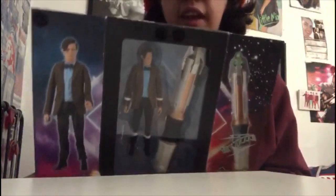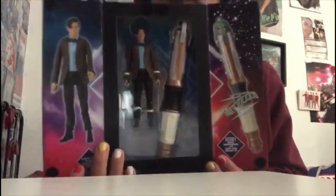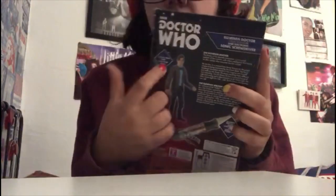Next one is I got this Doctor Who. Sorry, got excited. So this is the Sonic Screwdriver and the Leather Doctor. They have the toy figure and the Sonic Screwdriver. The Sonic Screwdriver is really big. Yeah, it's really humongous. But it's really cool.